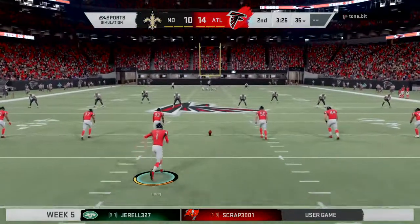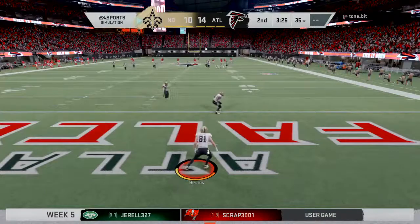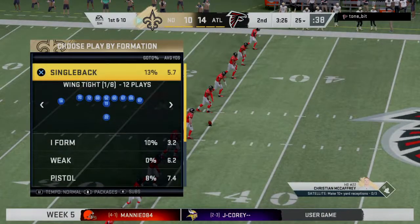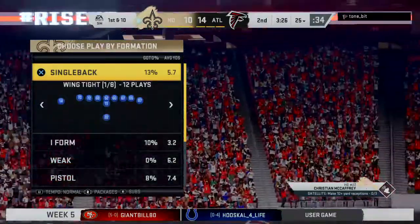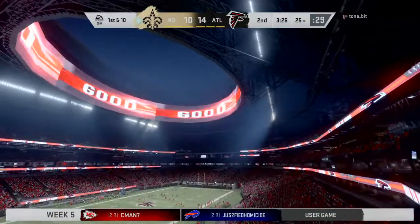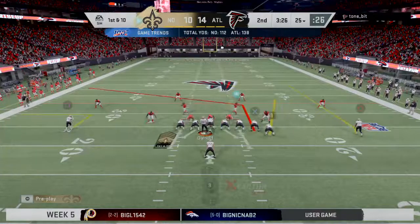The kickoff team on the field now as they will send this one away. And that'll carry over the back line of the end zone for a touchback. The Saints offense on the field ready to get their drive started.